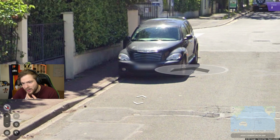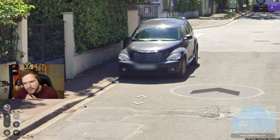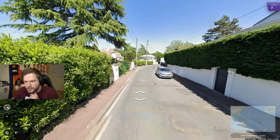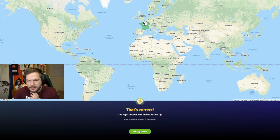Do we see... I don't see the blue thingy on the right side. In France you sometimes can tell by the blur. There is another blue strip on the right side. Not on this plate, but still. I would say that this is France. Let's go France. Yes, it is.